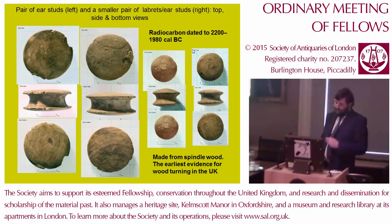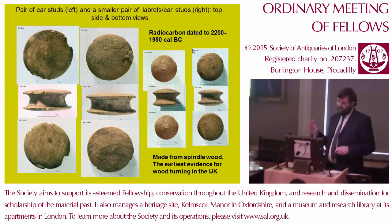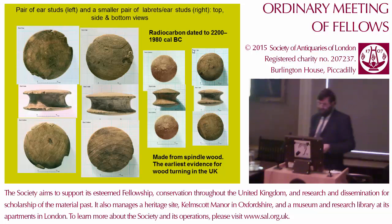They were made from spindle wood, which grows locally. And interestingly, we've got a radiocarbon date of 2200 to 1980 from these. And this is particularly interesting because the analysis also showed that these were turned. So these were turned on a pole lathe, rather than being carved, which is what they initially thought. And that's actually put wood turning back several centuries into the early Bronze Age.